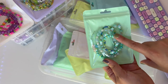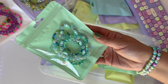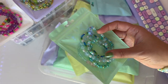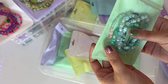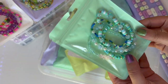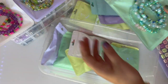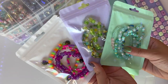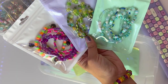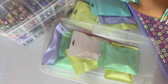Okay, so for number 3, if you pick number 3, then this is what you will get. The vibe is kind of like what I'm wearing right now. Oh goodness, see, I almost didn't see this. It's a love bracelet, bluish, greenish, flowers. I really love this color combination, some clay beads. I don't know, what do you guys think of what you got? So this is how it was for whoever picked number 1, 2, and 3. And yeah, which one did you like the most so far?